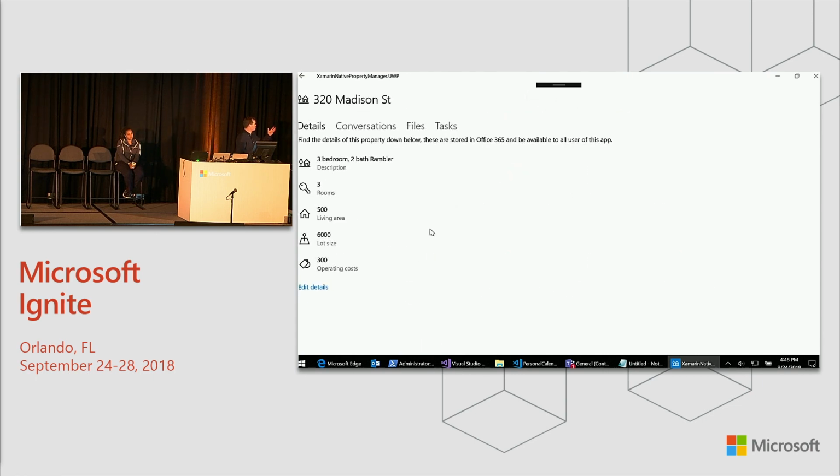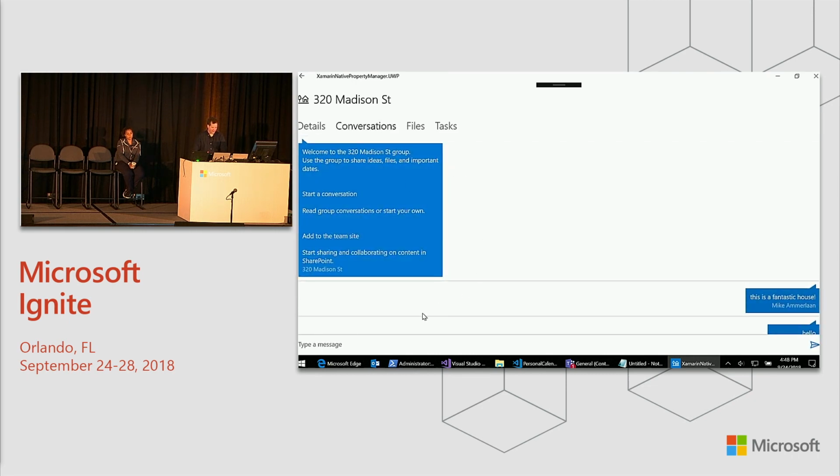It's the store for all the different properties around this. You can see a number of different things like how big it is and what the square footage is and those kinds of things. But more importantly, I can actually go ahead and have conversations around this. I can say, this property needs work, like so, and click send.